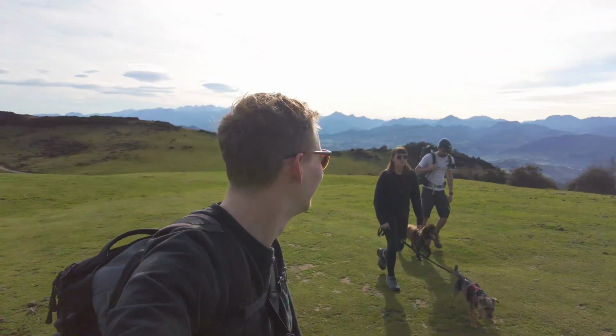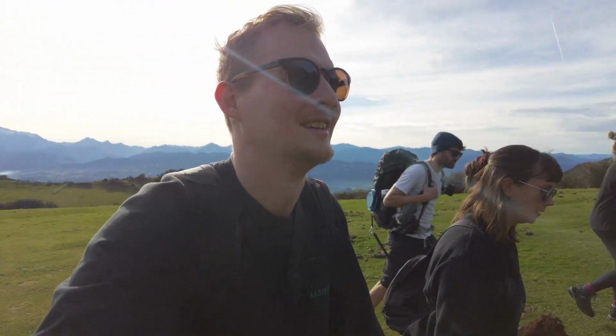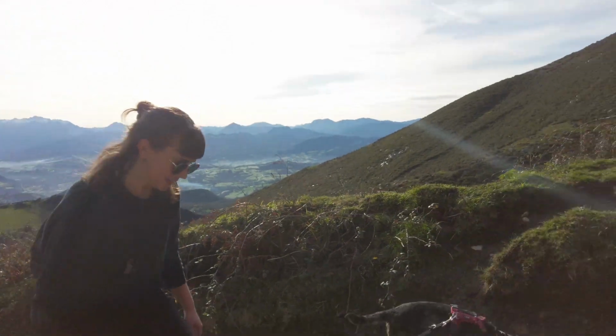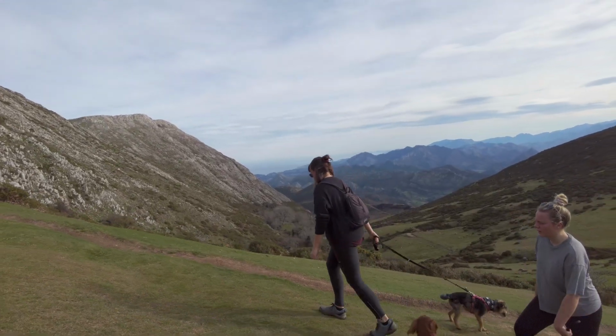Look at these views. Look at that. Easy. Definitely got too many layers on. It does get quite steep. Oh, so sweaty. Sun's come out as well. Oh my god. Last push.